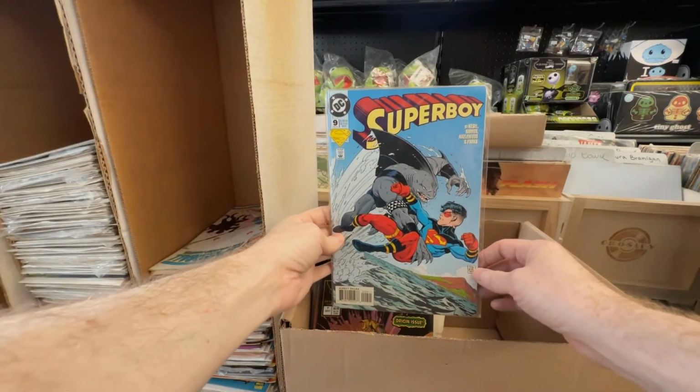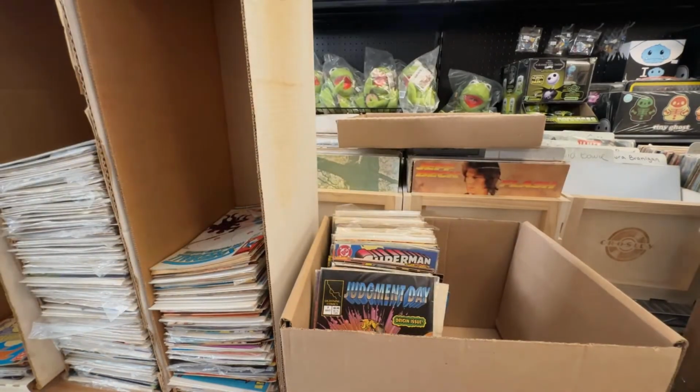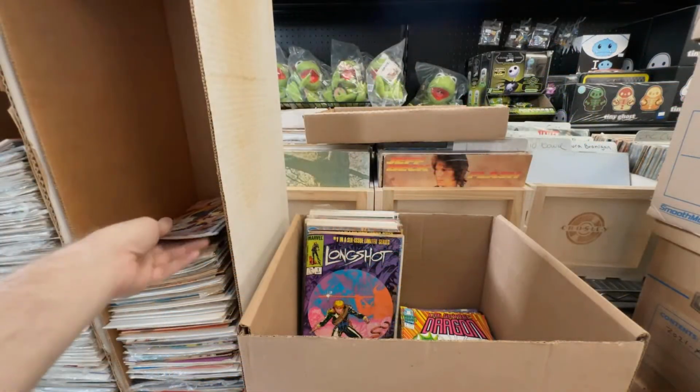I believe that's the first King Shark. And then number 13, I think, is the second King Shark. So that was actually the stack of better ones that made me decide how much to pay for the box. These are the ones that made me sad a little bit.